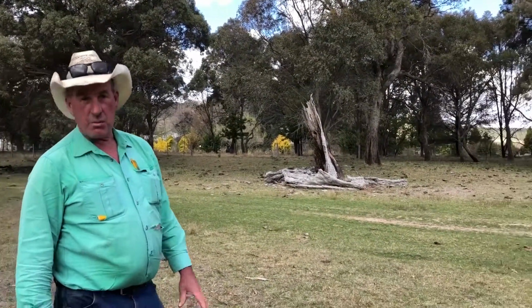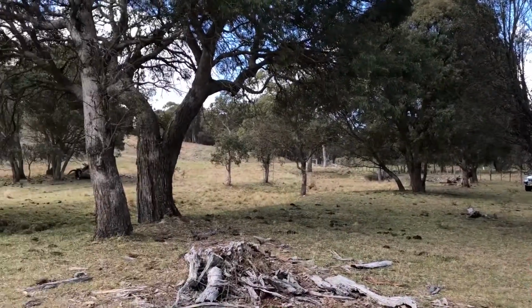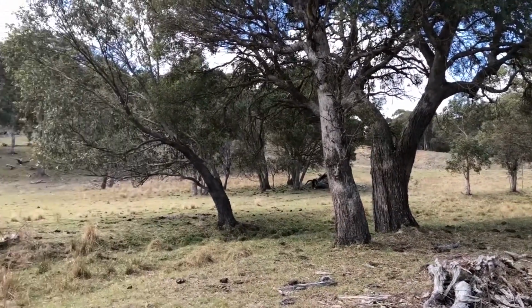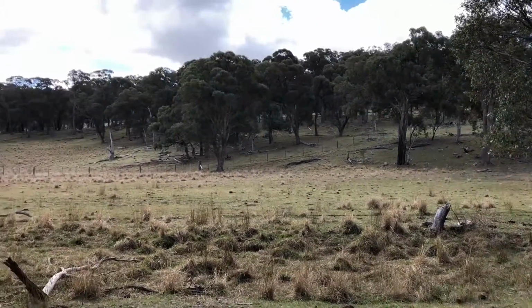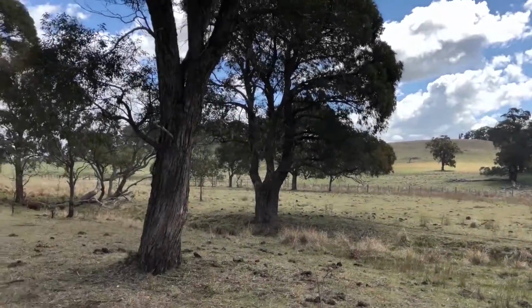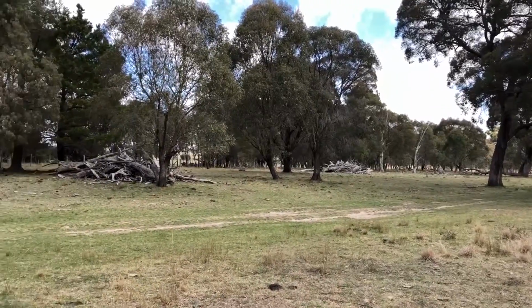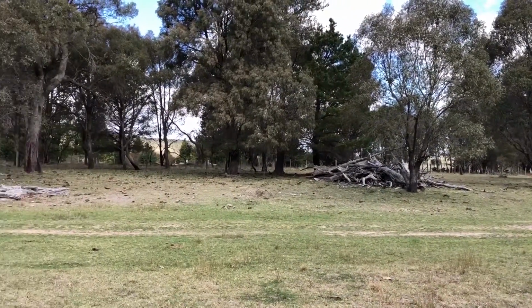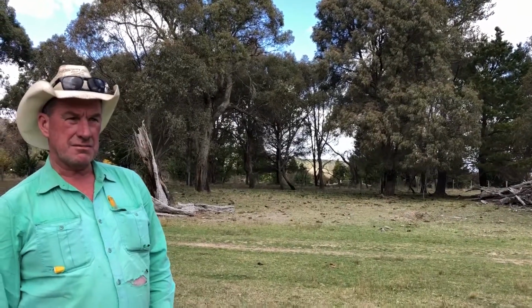If this was going to be a wintertime site, I'd have them over in the area there, or up on the gravel pit where the northern aspect would hit them a lot more. If it was going to be a summertime site, I would have them over here in the shade of the trees for the cool. As you can see, we've got a gully here. There's private lands around, so there's plenty of water supplied, well and truly within flying distance for the bees.